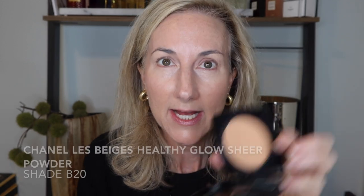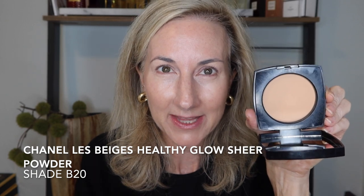After I put on the bronzing cream, I will go ahead and set my face. And as far as powders go, I actually prefer the La Beige. This is the Healthy Glow Sheer Powder, and I have this in the shade number 20.